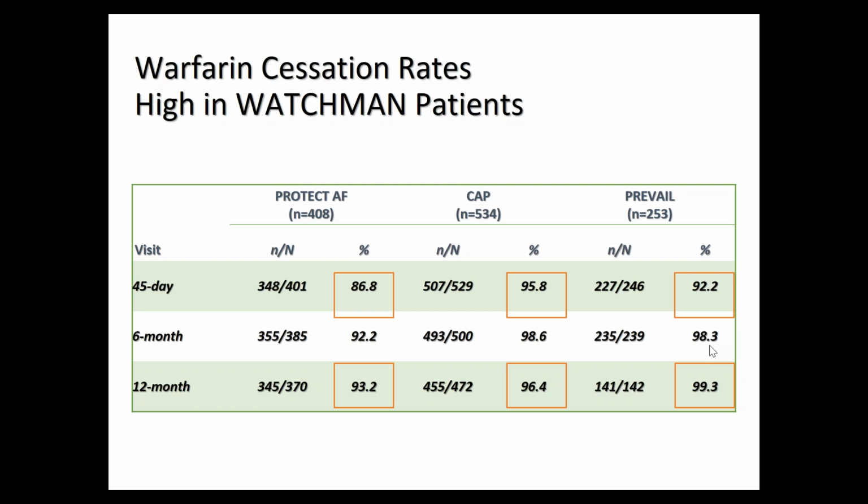In the PROTECT AF, the CAP, and the PREVAIL trial, what we're seeing at 12 months is 99.3, 96, and 93 percent of people are able to come off their warfarin because there's an appropriate seal of the appendage. Out of all the patients we've done, both that I did at the Mayo Clinic before I came here and that we've done here, we've never had one not sealed. The procedure itself has gotten much better and much simpler due to the delivery devices.